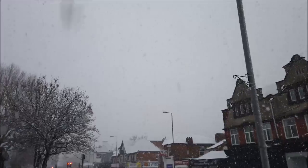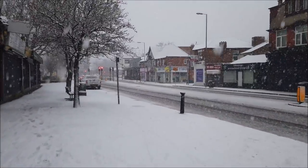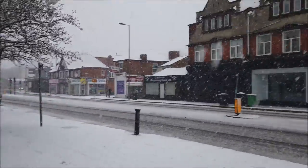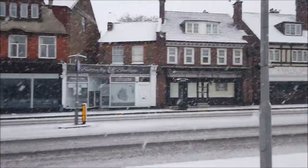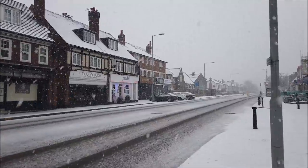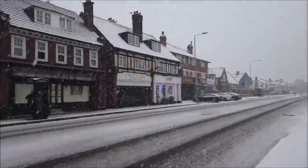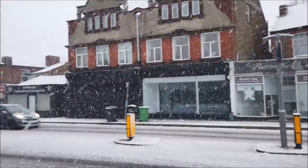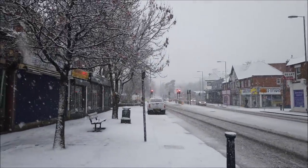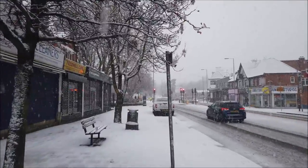See you there. Right, here we are. This is Ewell Road, the main road from Tolworth to Surbiton. There is, of course, a jogger and another one over there. So as you can see, the road is pretty covered actually. The M25 isn't far from here and the A3. I wonder what their snow is like. My brother-in-law's had to go into work to clear the snow. He's a groundsman where he works.